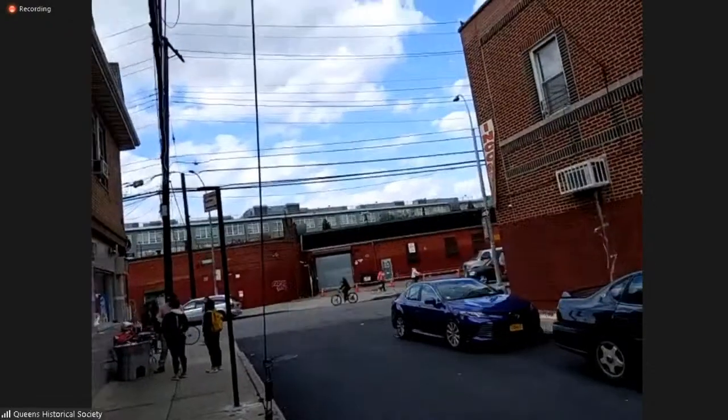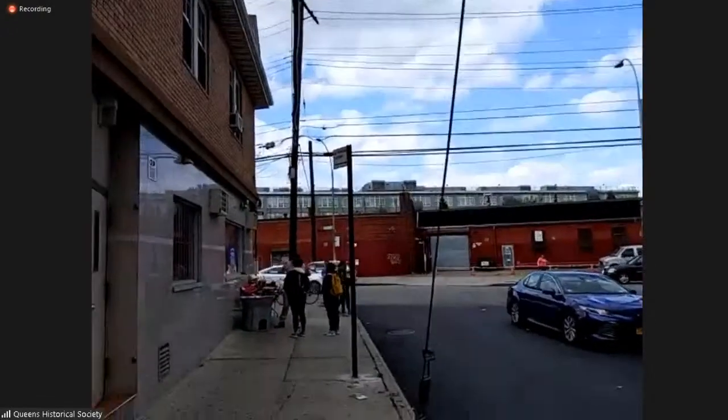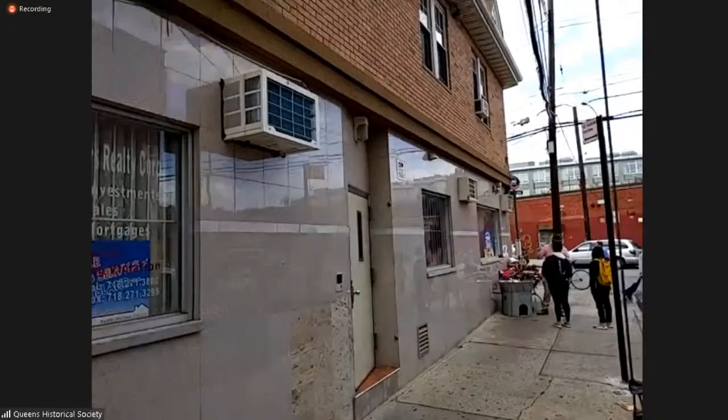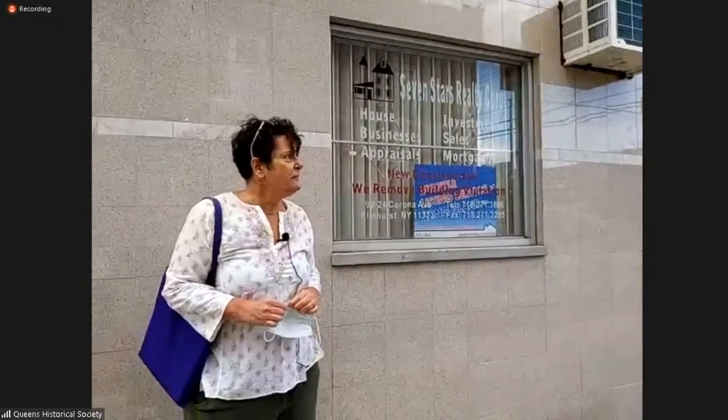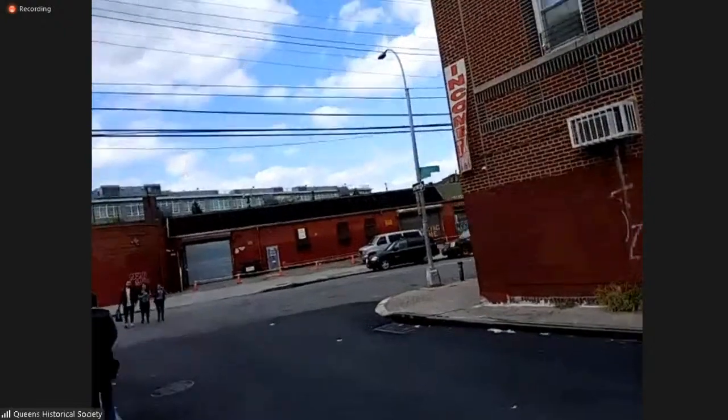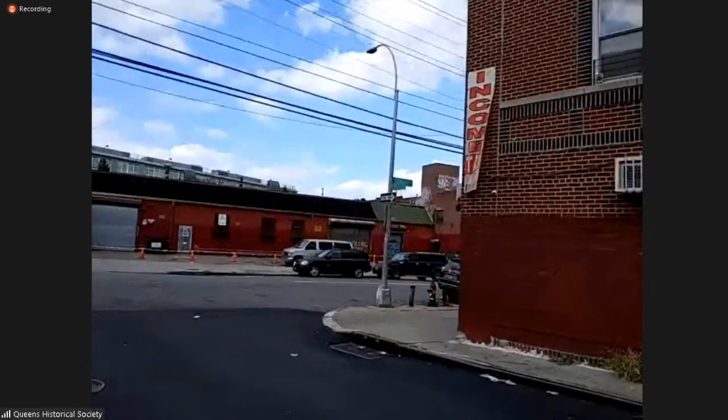You may have heard that it is predicted that within 10 or 20 years, maybe even sooner, the United States as a whole will be white minority. But that has been the case here in Elmhurst for quite some time now. So a real melting pot, as you may have already seen, as we've shown you some of the commercial areas and stores, and you will see more of.